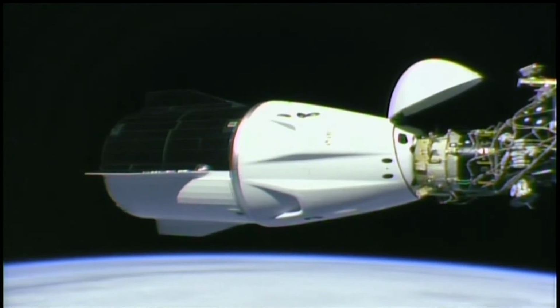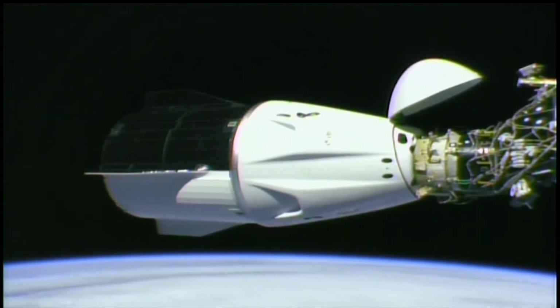The entire hatch opening and pressurization process can take a couple of hours. We're currently looking to a hatch opening to occur a little bit after 3 a.m. Central Time, 4 a.m. Eastern Time. And then following hatch opening, the crew will configure Dragon for on-orbit operations, and will also get a safety briefing.